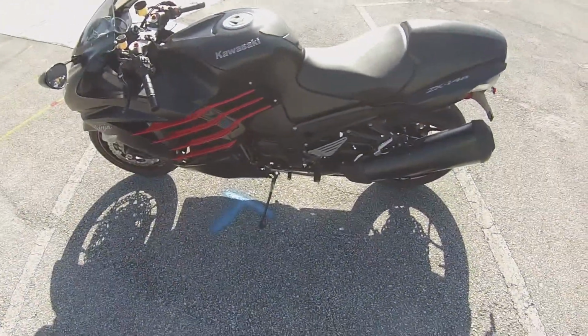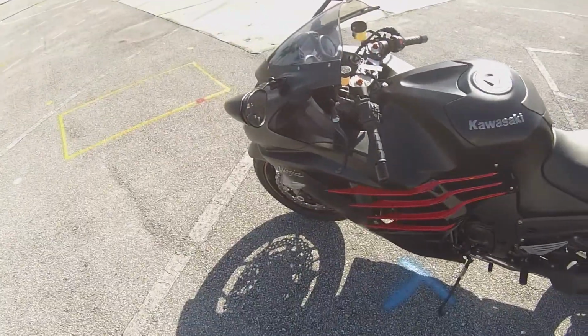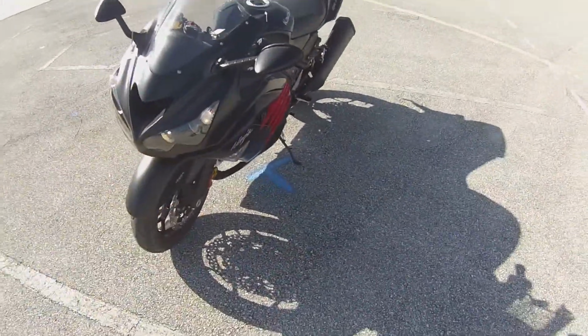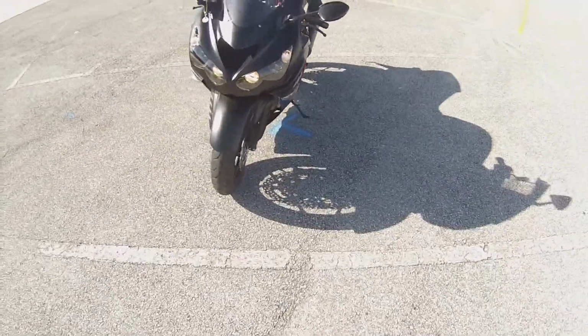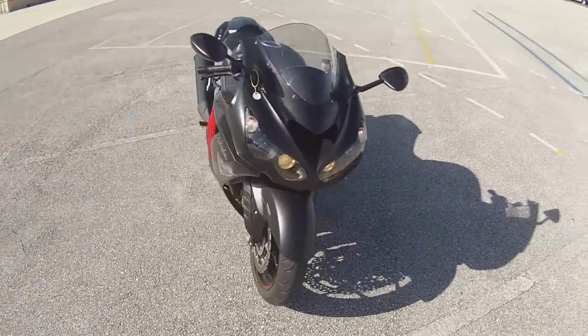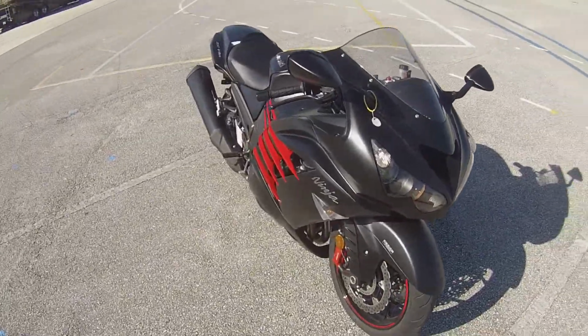Again, it's a fairly comfortable bike for the type of bike that it is. It has good visibility in the mirrors. You get that great look. You get that big air intake in the front. You know what this thing's designed for. So guys, it's no mystery. This is a great bike. This is a great price.